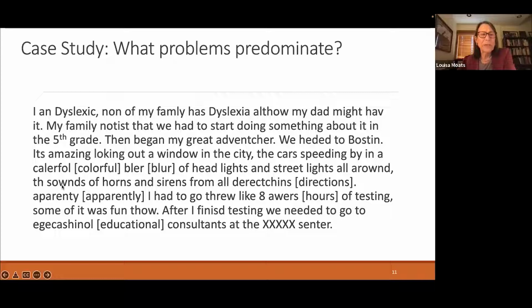So, for example, using OW in the word sounds, it's a possibility, but it's less common than using OU. I see directions and adventure. So the student knows about TCH. He doesn't know when to use it, but the identification of what sounds are there is very good, especially when you look at directions, that he has the k in there. That's very good. The nasal is in there. Hours, all the sounds are there. Educational, very carefully transcribed, and so on.